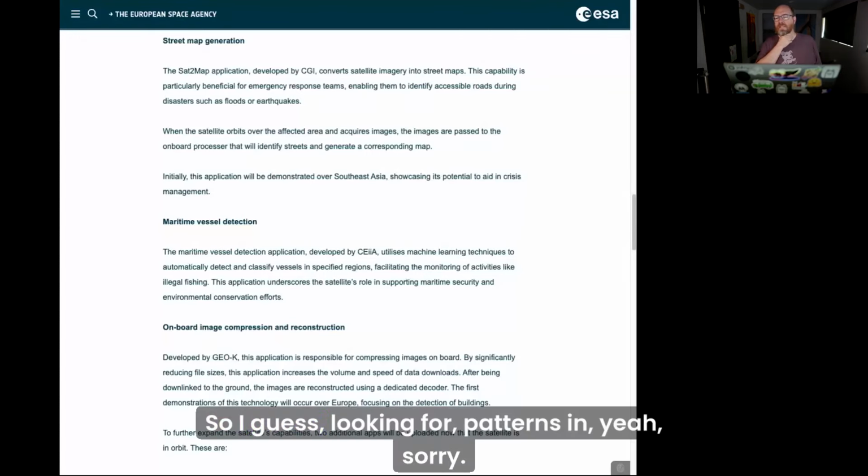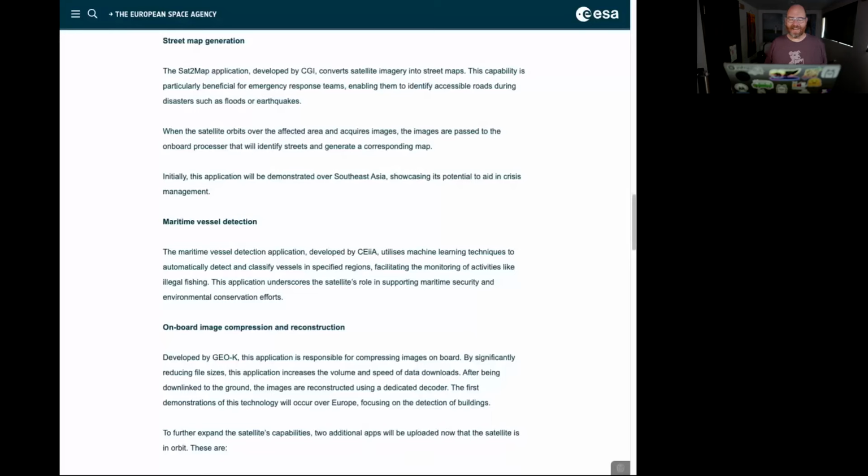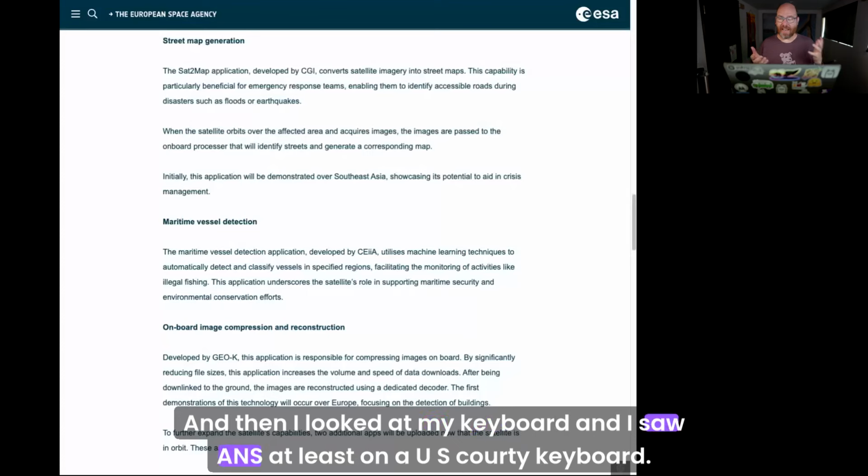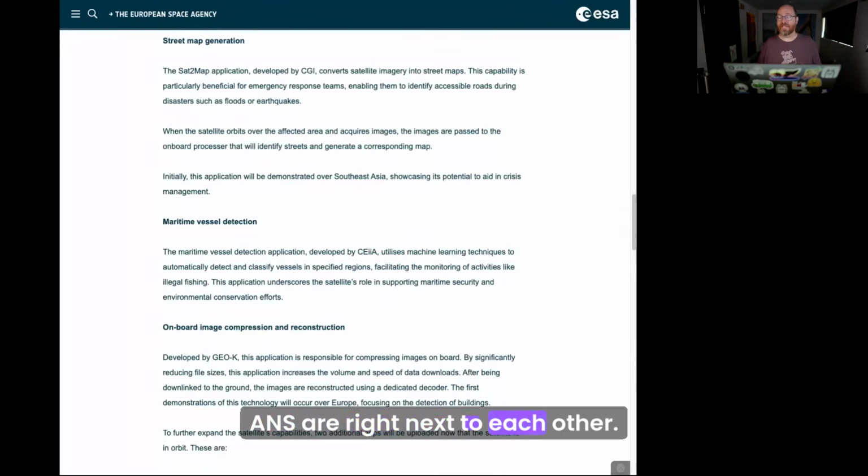So I guess looking for patterns in... Yeah, sorry, thank you. I was thinking SN was like a product name or something, and then I looked at my keyboard and saw that on a US QWERTY keyboard, A and S are right next to each other. It's a typo, fat finger. I do that a lot too.